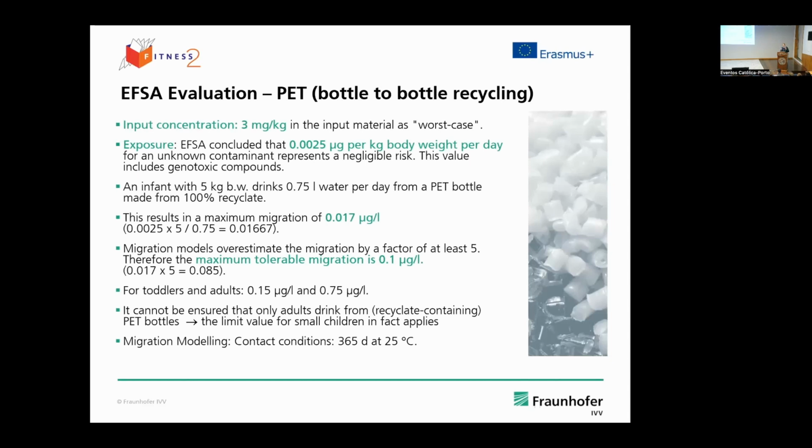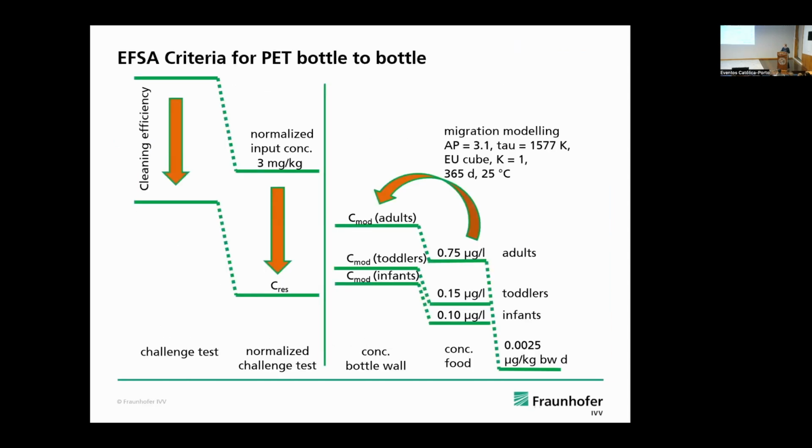So you cannot ensure that from a bottle-to-bottle recycling the drink will be only consumed by adults. So for PET bottles, the values for small children, in fact, apply. And for the migration modeling, it's important to know that the contact conditions of 1 year at 25 degrees Celsius are being used. So if that was a little bit theoretical, maybe we have a look together at this illustration.